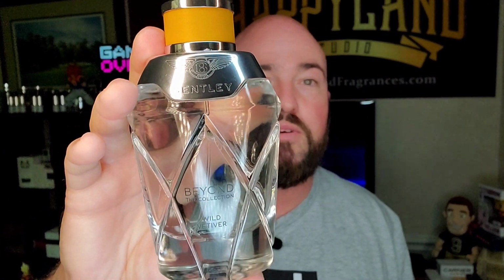If you want subtlety, fresh and clean, and elegant, this is probably going to be the fragrance for you because it's not real loud. It does smell extremely high quality. This is the niche level type of stuff that we're used to from Bentley for a lot of their fragrances. This is no different. This is extremely high quality smelling.